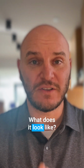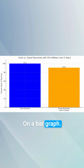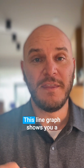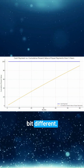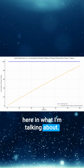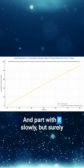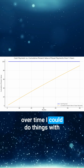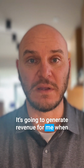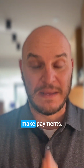All right, what does this look like? You can see here's the two different sets of payments on a bar graph. One shows what I'm able to do when I pay cash, and one is over payments. This line graph shows you a bit different. It shows you, again, the cash outlay up front, but look at the difference here. I could hang on to my money for a lot longer and part with it slowly but surely over time. I could do things with the money in the meanwhile that is going to generate income. It's going to generate revenue for me when I'm not using that money to pay cash. The clear winner in this case is make payments.